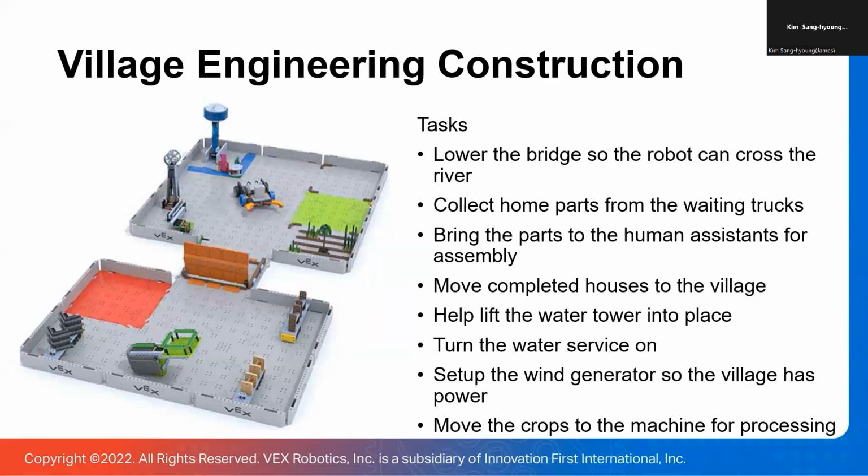The tasks are: lower the bridge so the robot can cross the river, collect home parts from the waiting trucks, bring the parts to the human assistant for assembly, move the completed house to the village, help lift the water tower into place, turn the water service on, set up the wind generator so the village has power, move the crops to the machine for processing.